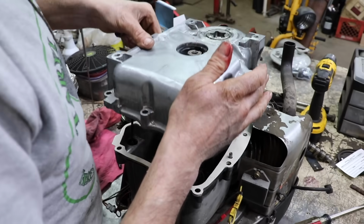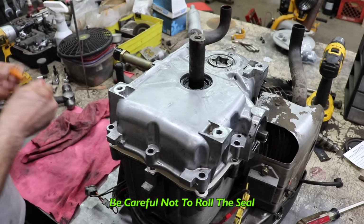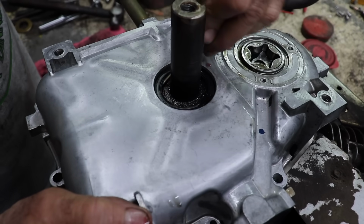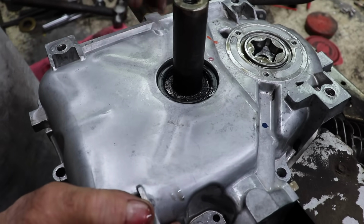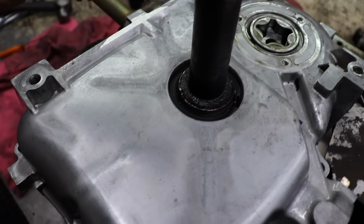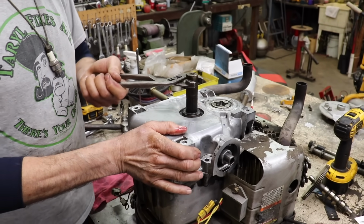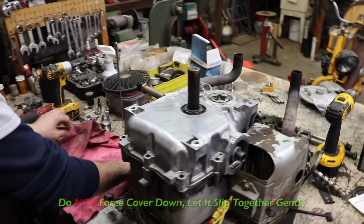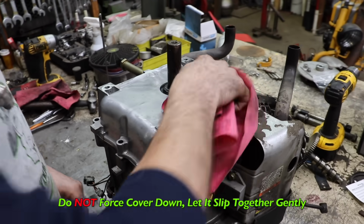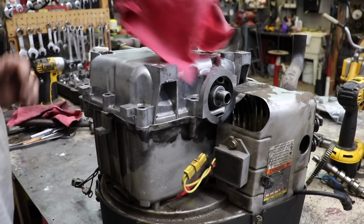Now we can drop the cover on, being careful not to roll the seal. Take a little screwdriver and you can kind of, there you go, get it started. Alright, so now we're down on top of the pins there, and oh, it dropped right in. Now, if it didn't drop in, take your channel locks and wiggle the crankshaft and it'll drop down. You don't want to force it. You don't want to use the screws to draw it down. You're going to break something. You shouldn't have to do that. The only thing you should do is wiggle it and it should drop right down in place.